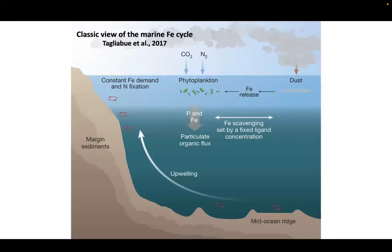So I wanted to start with this really basic, simple idea of how we think about the marine carbon cycle or iron cycle and how we have for a long time. The main thing I want you to see here is the key importance of dust. For a long time, we really thought of dust as being the main way to get bioavailable iron to the open ocean. This is thought to play a really key role in climate change events. How primary productivity changes on glacial and interglacial cycles is often tied to the dust supply.